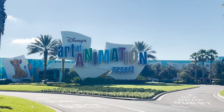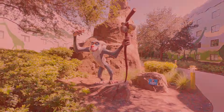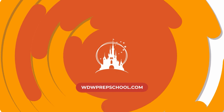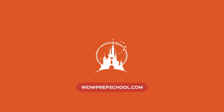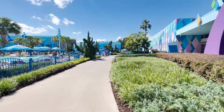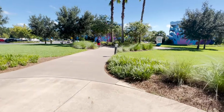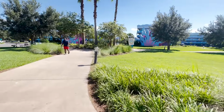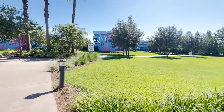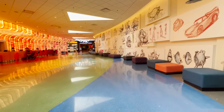Let's take a tour today of one of the cutest resorts in all of Walt Disney World, Art of Animation. Art of Animation is located in the ESPN Wide World of Sports area of Walt Disney World, right across the water from Pop Century Resort. Based on the features and amenities, Disney classifies it in the value category of resorts, though the pricing is much different than the other values.